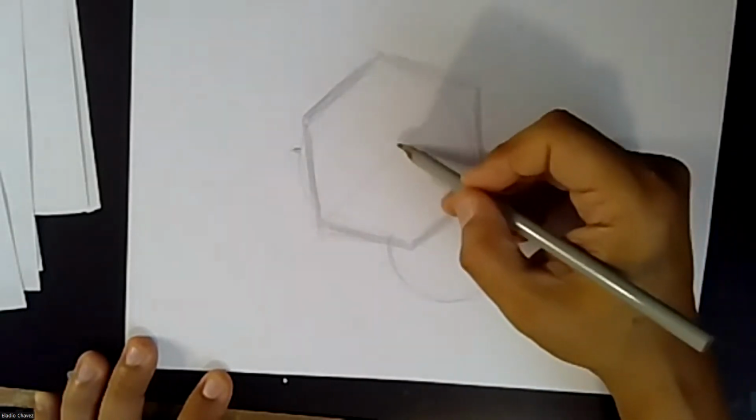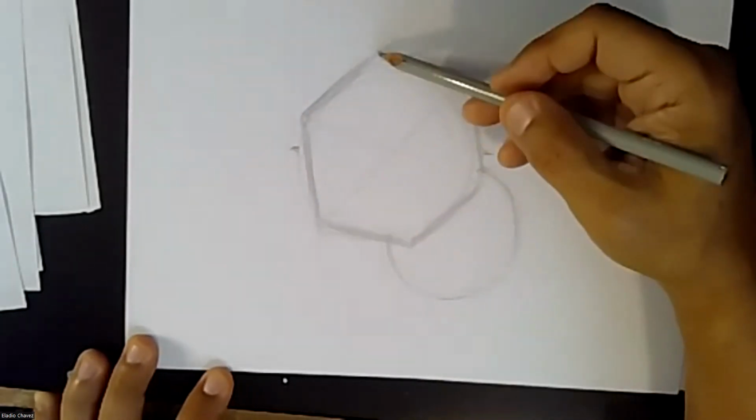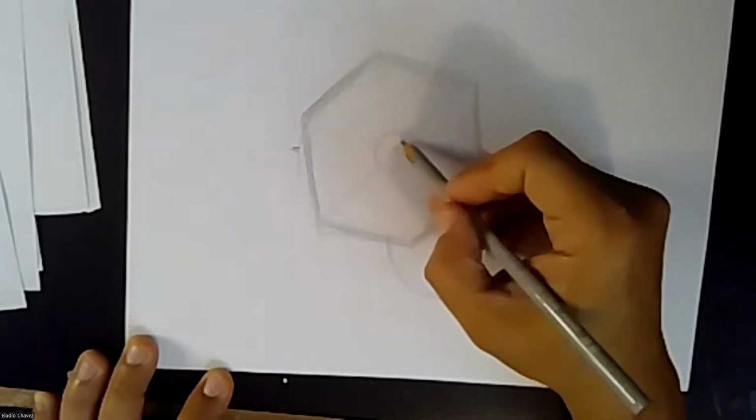And then I know if I want to find the middle, look at that, I can just get these corners. There's my triangles, and then I can see my petal in the middle, or what is that?